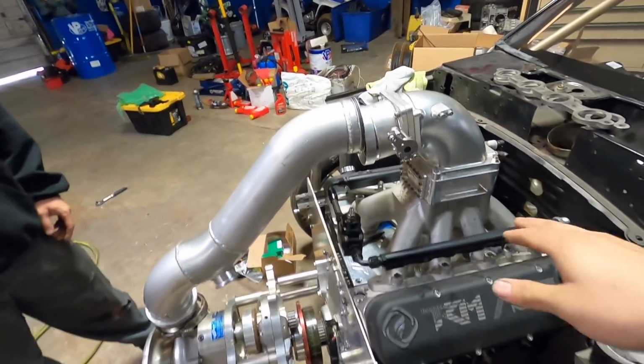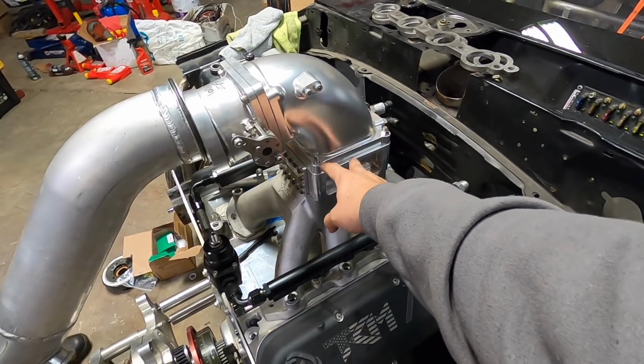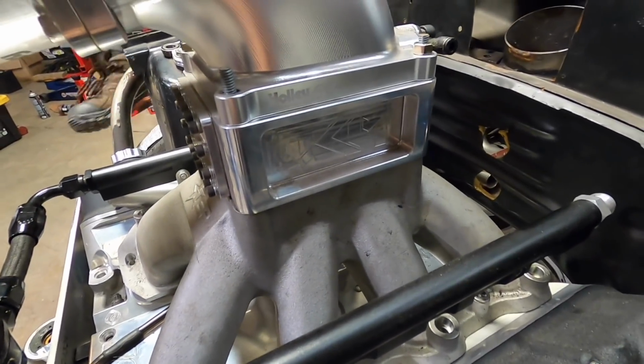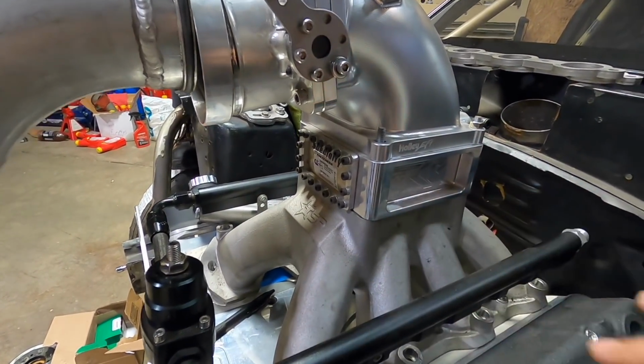So I changed the burst panel setup, and then I had a nitrous plate on there that I was using just as a spacer, which I removed. So this is the new TCAM Performance burst panel. This is their version 2. I had their version 1 on here before, which was a lot taller, but this one here is a whole lot sleeker looking, better looking.